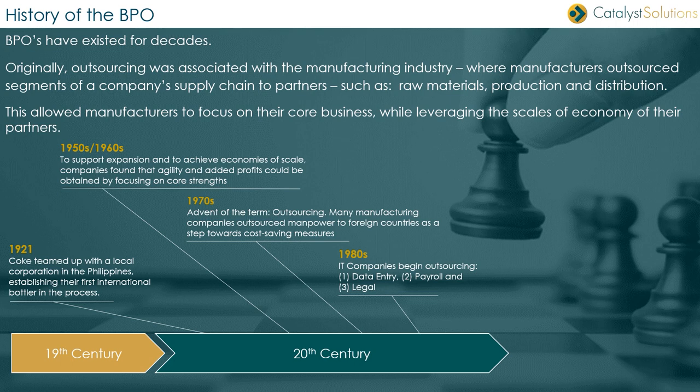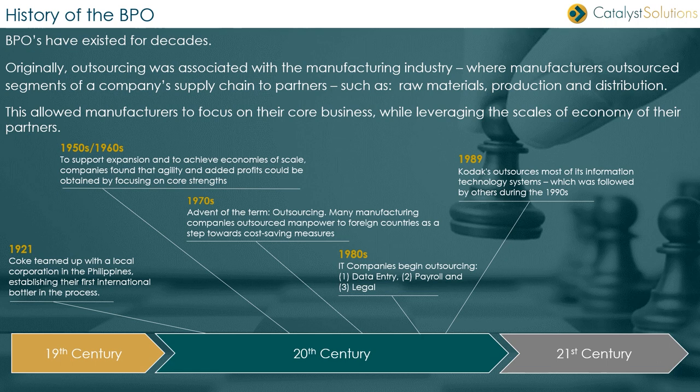The most noteworthy event of these was in 1989. Kodak outsourced most of its IT systems, and that became an impetus for a lot of other organizations to start outsourcing IT, which consequently means that in the early 2000s and up through today, businesses are increasingly outsourcing commodity services to suppliers, either inside the company or outside of their company. And the terms that they typically use are offshoring and nearshoring. We'll talk about that in just a second.